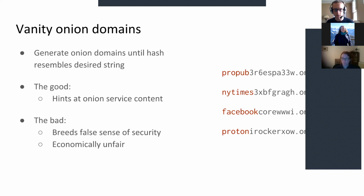A lot of people in our results said that by having vanity onion domains, you're basically making it possible for wealthy and powerful organizations such as Facebook to generate really pretty looking domains, and normal people are completely unable to do that because they lack the computing power. And it's a little bit difficult to compare these good and bad aspects, because we're comparing apples to oranges. But then again, there is not necessarily a great way to prevent vanity onion domains. I suppose we could incorporate a proof of work, but then again, it would just make it a little bit harder to generate them and not make it impossible.